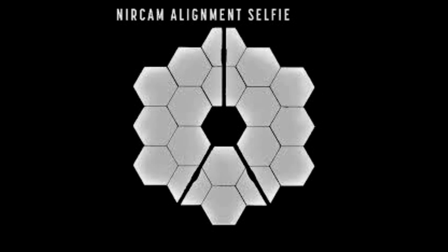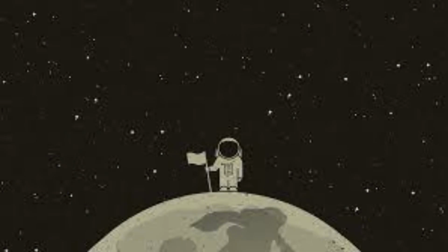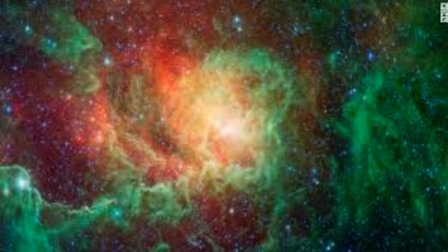Next on the list is WASP-96b, which is a giant planet outside of our solar system that's composed mainly of gas. This planet is located 1,150 light-years from Earth and orbits its star every 3.4 days. WASP-96b has about half the mass of Jupiter and was discovered in 2014.